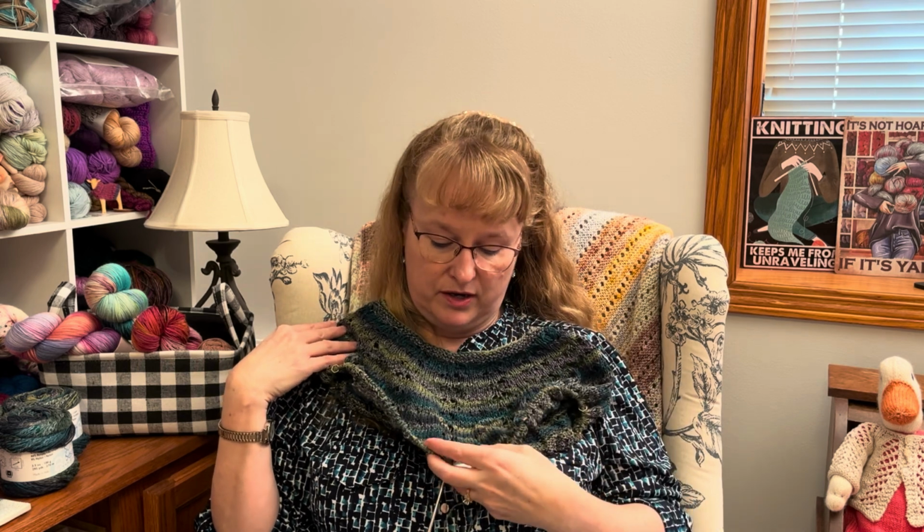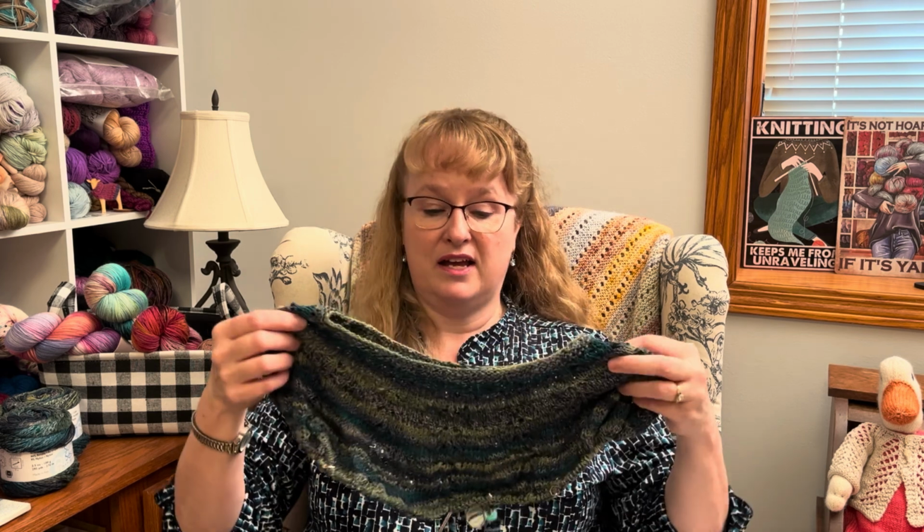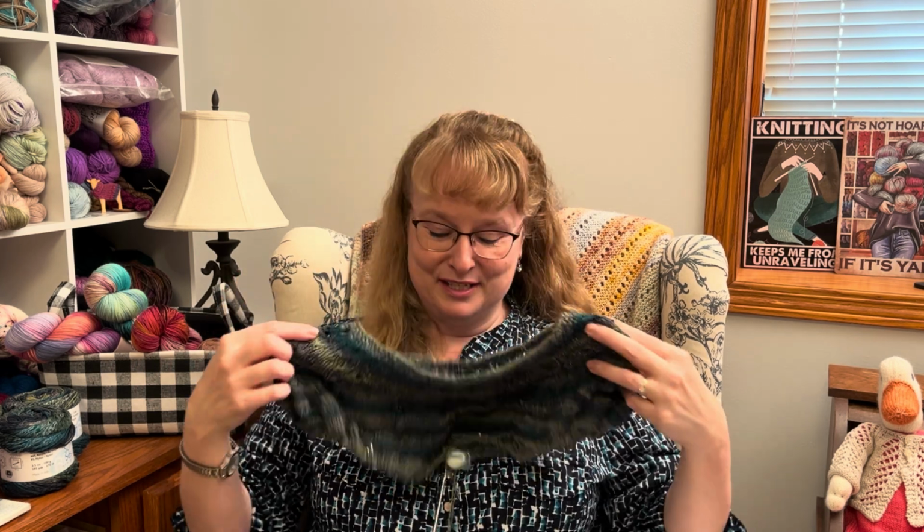It's been very, very enjoyable to work on, a very relaxing project. So I can't say enough good about this pattern. It's really enjoyable.